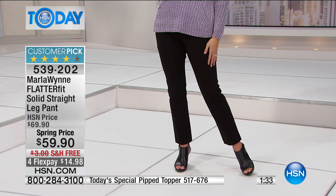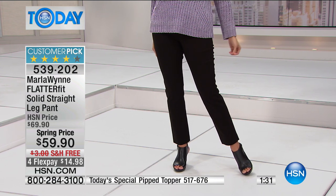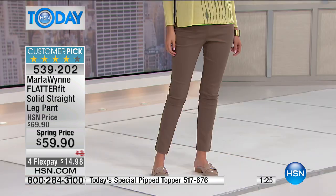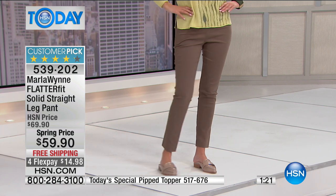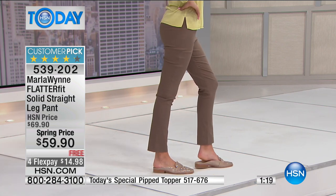They skim the body beautifully. I mean, our models are different shapes, they're different sizes, and you can see that it skims the body, but it doesn't cling. It's not like a clingy fabric. It's gonna just fall beautiful against your curves. It's gonna show off your figure.